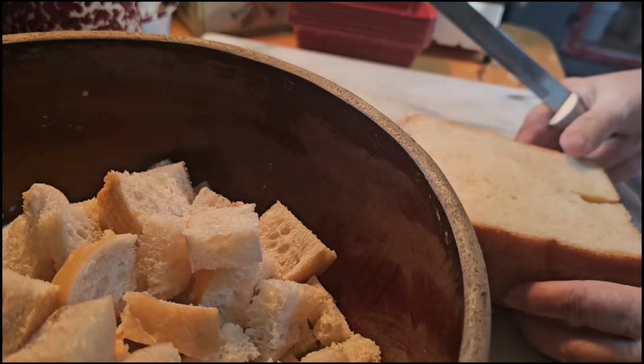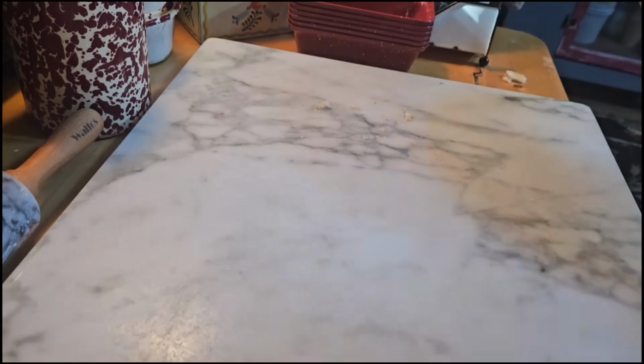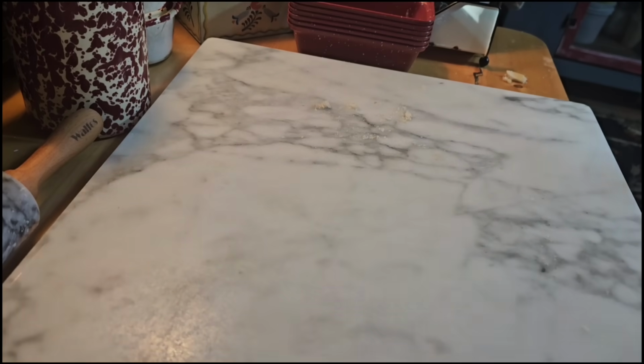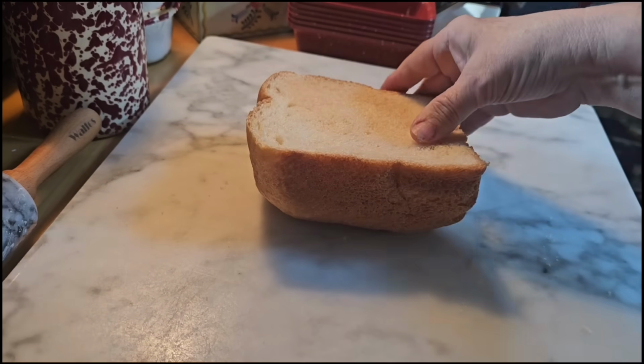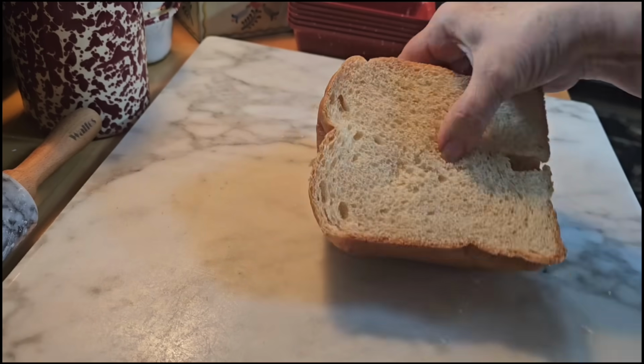Now I found a piece of homemade bread. And you see it's just the end hunk of it. And it is kind of drying out. So I think I'm going to slice it up and chunk it up into croutons.